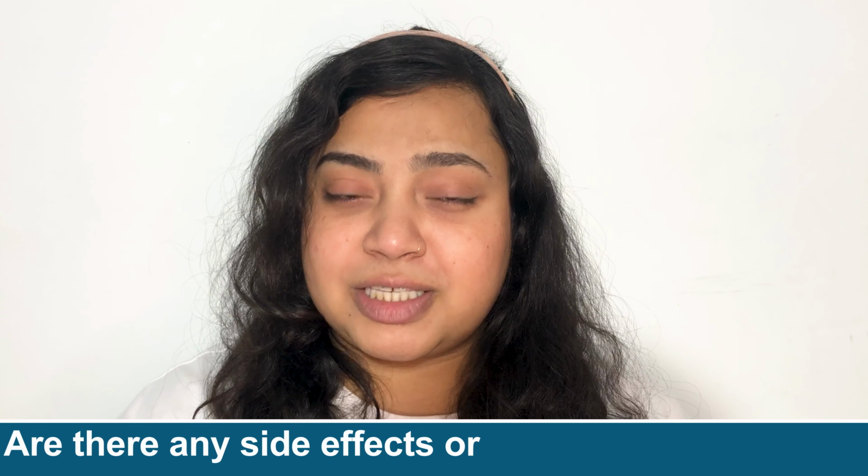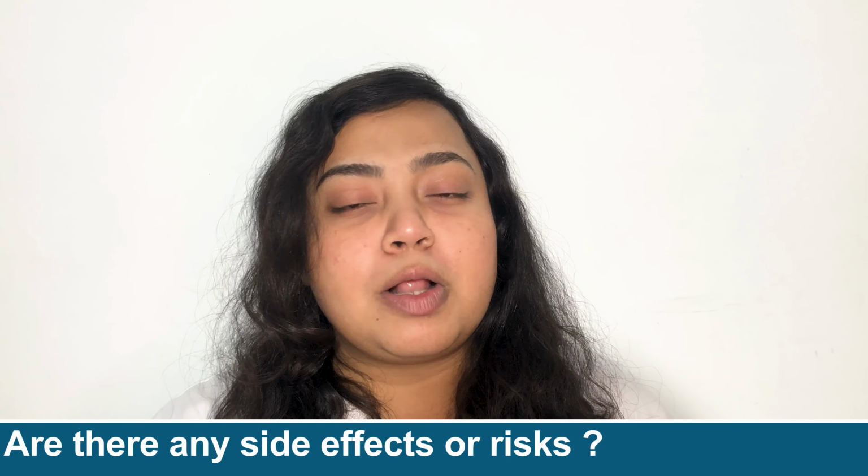Are there any side effects or risks to this test? There are almost no risks or side effects to this test. But make sure the needle is sterilized and the area is well cleaned.